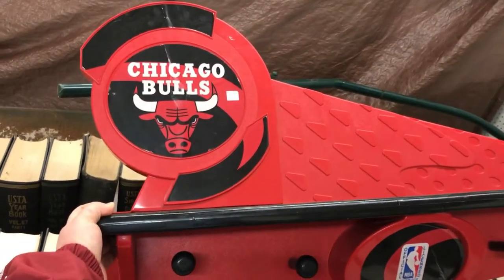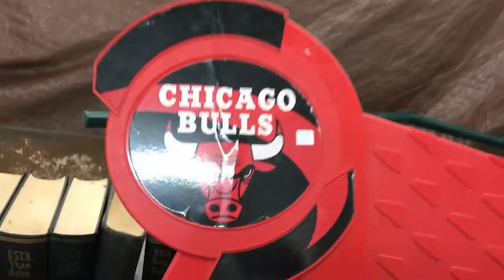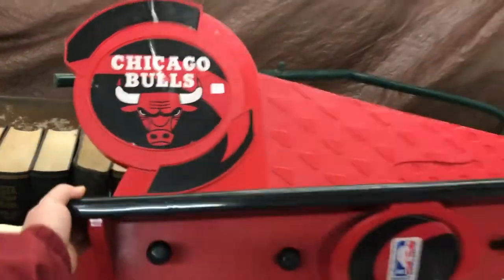now we're at this place called Storm and Norman Flea Market. Let's see if they got any stuff. Guys, look what I just found. Freaking hat rack, Chicago Bulls, 10 bucks.